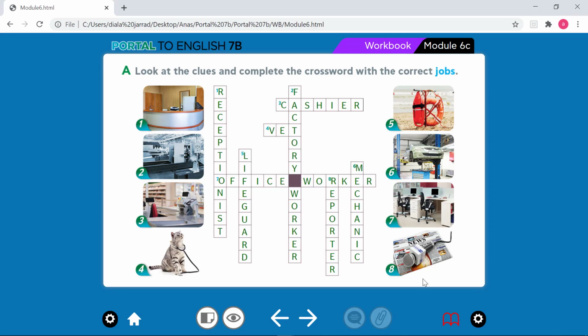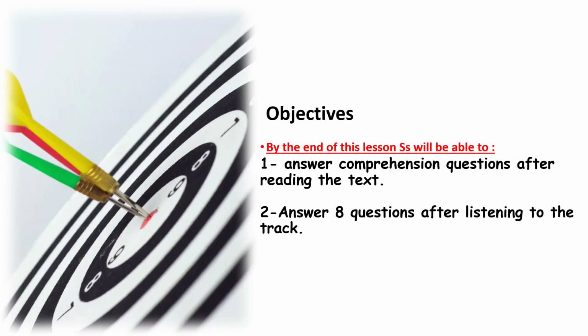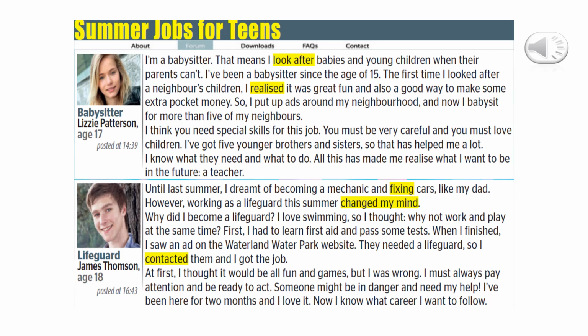Okay, so by this we now finished the first part of this lesson. The second part of this lesson is to go through the reading text and the listening exercise, pages number 78 and 79. And also we have some exercises on page number 84 in our workbooks. In this part of the lesson, we need to answer the comprehension questions after reading the text and then answer questions after listening to the track. Let's go to our student's book on page number 78 and listen to the text.